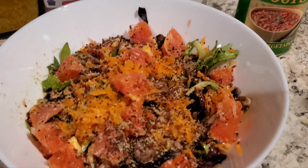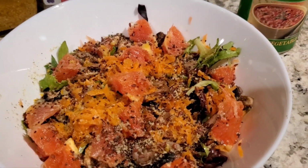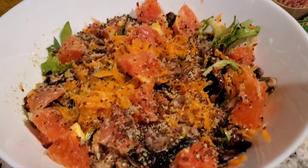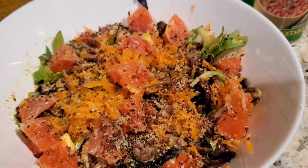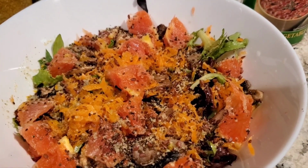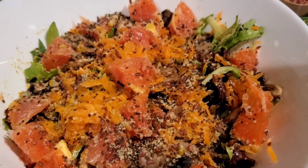This is what I'm having for lunch today. It is a salad. It has 1.75 ounces of mixed greens. It has 2.4 ounces of cara orange, 3 ounces of cooked mushrooms, which I put in my air fryer and just seasoned with Mrs. garlic and herb. And I have 1 ounce of carrot that I had shredded.